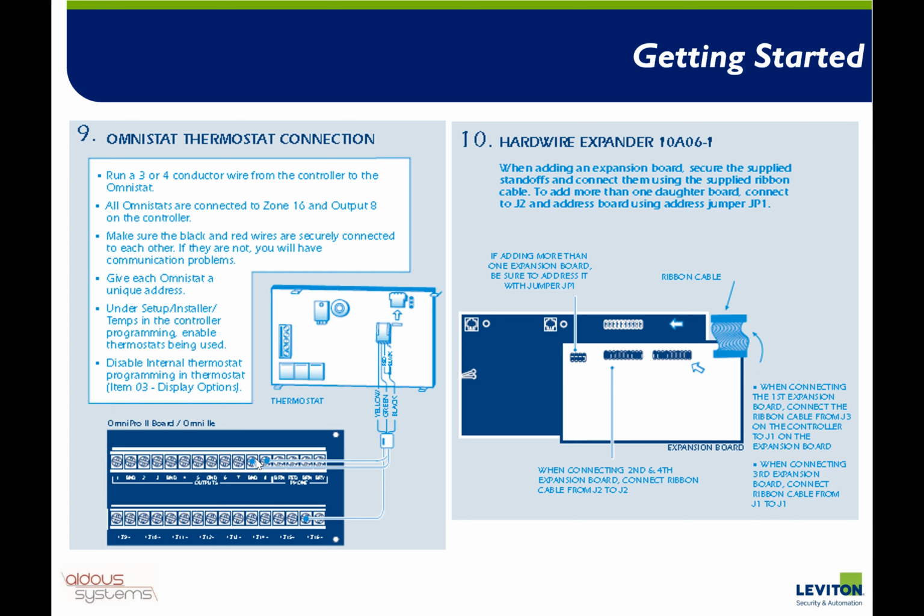Again, it's an RS485 type bus, where all thermostats wire back to the same point, or you go from the terminals to the first thermostat, and from the first thermostat to the second thermostat, and data chain it, and then each thermostat is given a unique address to allow them to coexist on the same bus, and that's purely for relaying information back to the controller about current temperature and setting the heat set points, and indeed the cool set points as well.